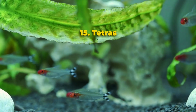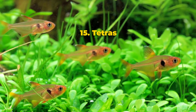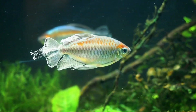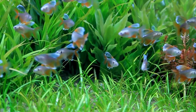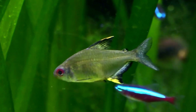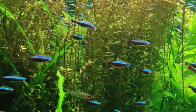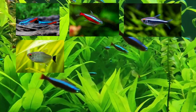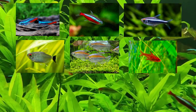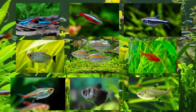15. Tetras are a diverse group of small, peaceful fish that are perfect for beginners. Many species originate from South America and Central America and often school in their native habitat. Therefore, keeping them in a group of at least 7 or more is recommended. Some examples of tetra species that are great for beginners include neon tetras, cardinal tetras, black neon tetras, red-eye tetras, Congo tetras, ember tetras, glow-light tetras, black skirt tetras, and prestella tetras.